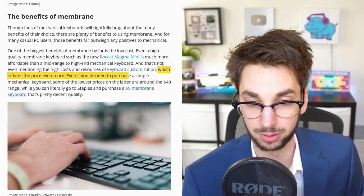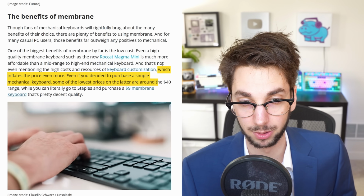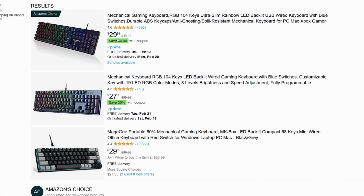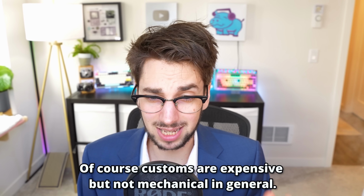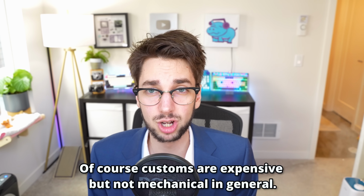Even if you decided to purchase a simple mechanical keyboard, some of the lowest prices on the ladder are around the $40 range. That's factually untrue. Okay, here's a mechanical keyboard for $25. Here's a mechanical keyboard for $24. Here's a mechanical keyboard for $30. I don't know about any of these specifically, but let's just establish the fact that mechanical keyboards aren't super expensive. They are getting so cheap.